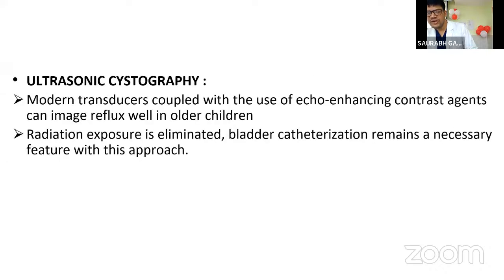Now, ultrasonic cystography. These days, it is also used. Modern transducers are coupled with echo-enhancing contrast agent. So it is contrast-enhanced USG that is used. Radiation exposure is not there, so that's the benefit of this.